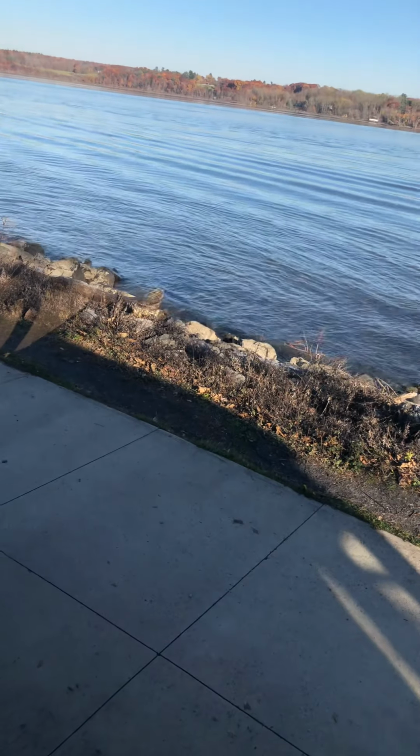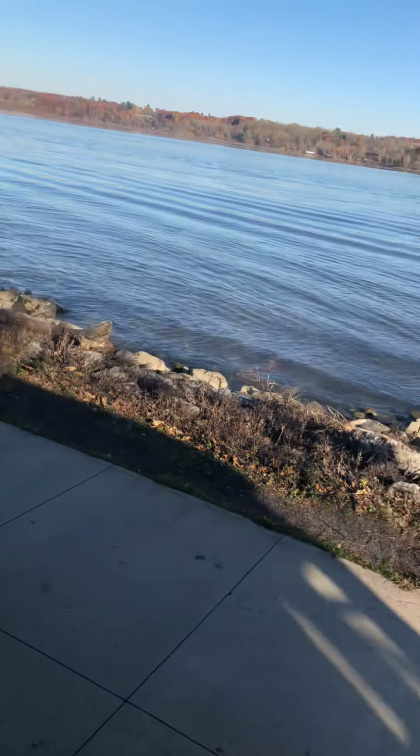I bid you adieu, and with that I say, still wood. This is Kingston Point Station. Please stand back from the yellow line.